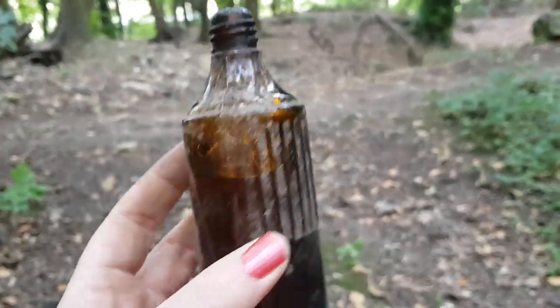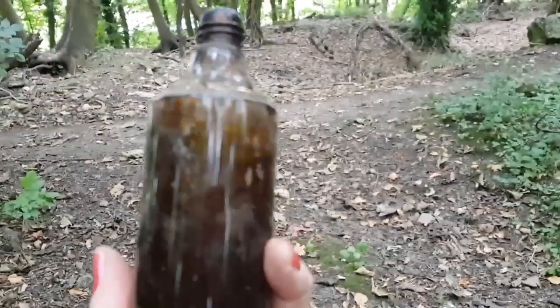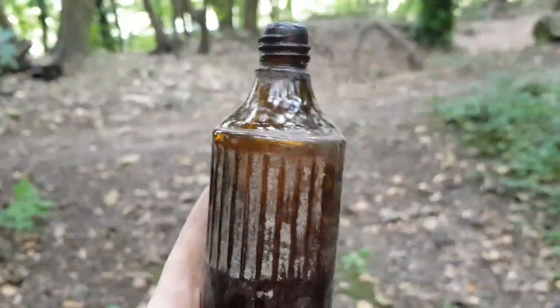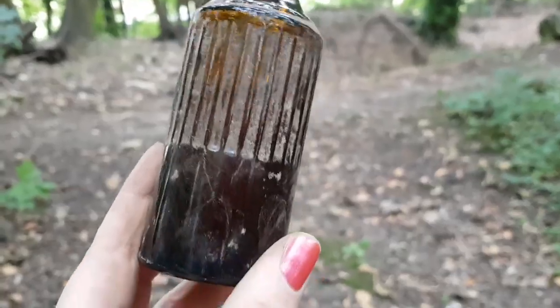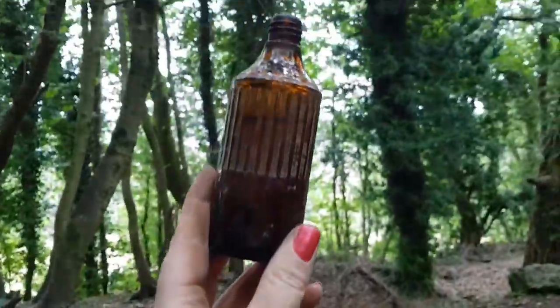But that's the first time we've ever found a bottle still with the lid and the contents, and been able to open it. So I don't know whether it'll stay in there or not, but it was worth trying to explore what it was for a bit, wasn't it?